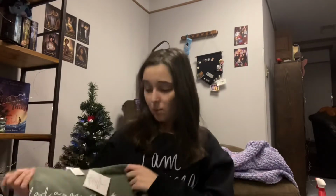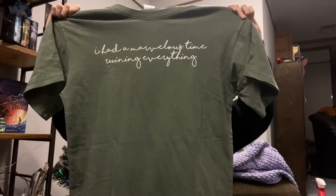And then I also got this other shirt off of Etsy, which, by the way, these both came off of Etsy. I'll try to see if I can find the store. But anyway, this one came from the Kinetic Moments shop. And it just says, "I had a marvelous time ruining everything," which is a quote from Taylor Swift's song off of Folklore, The Last Great American Dynasty. I'm not sure what about that quote just stuck with me, but it really did. So I was really excited to get it.